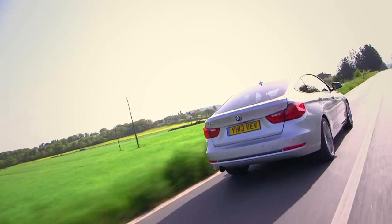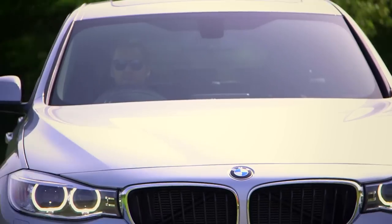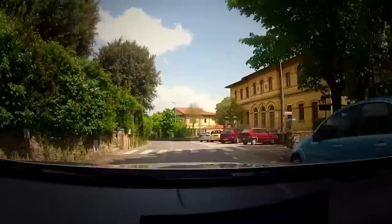What will make sense for company car drivers, however, is this 318 diesel engine that we're testing now. It's an absolute peach. It'll cost just under £30,000, emit 119 grams per kilometre of CO2, and when it's hooked up to this manual 6-speed gearbox, it just pulls in any gear, even if you've got 4 up, so it's a really, really solid choice.